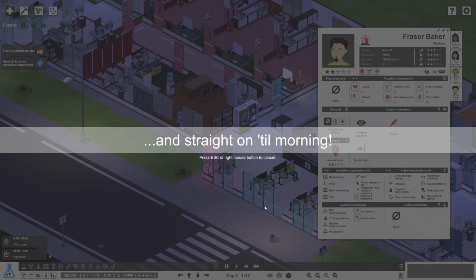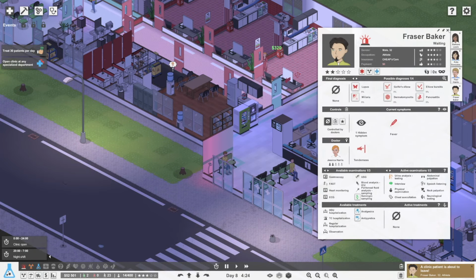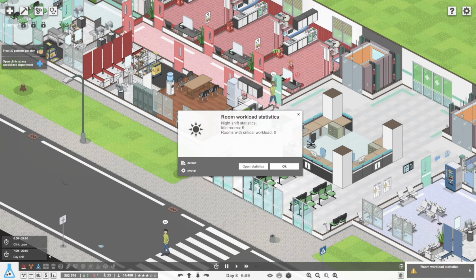Frazier, what am I going to do with you? We already have a secondary patient, and it can't go ahead because of you. Frazier, you've been here overnight. Oh boy, this guy is so hard to deal with. Patient about to leave. Go! I'm not waiting for you. You can go home. We don't have lab testing right now. It's not open. It won't be open till morning. So I'm afraid you're just going to have to wait there. Yeah, go. Leave. I don't care.